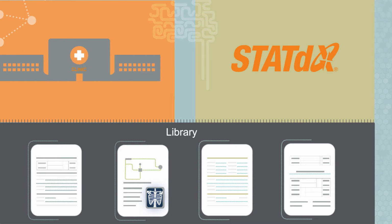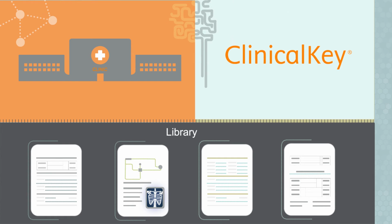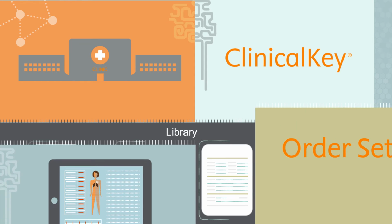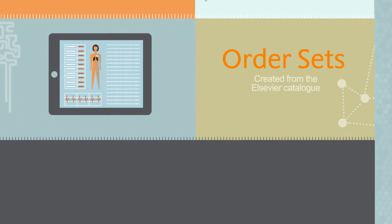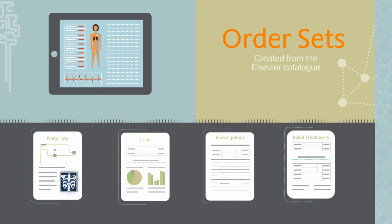The clinic doctor, following examination and reviewing a wealth of content in Clinical Key, selects his differential diagnosis in the EHR. The differential diagnosis is linked to an order set created from the Elsevier catalogue. This includes radiology, labs, investigations and initial treatments supporting his diagnosis and initiating care.